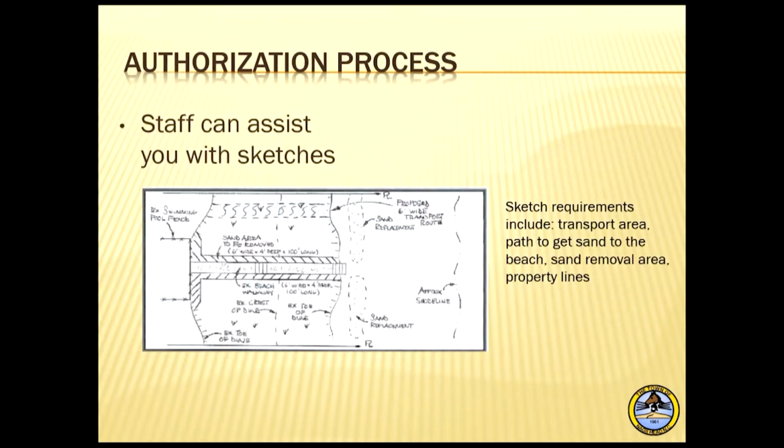Here's an example of a sketch that shows a little bit of everything, the moving and the planting. Don't expect everybody to be artists. Like I said, if you need help with drawings, talk to your contractor and get them to help you as best they can.